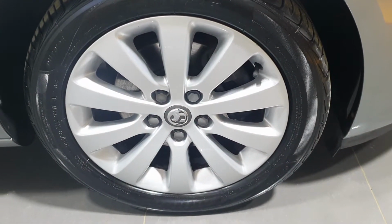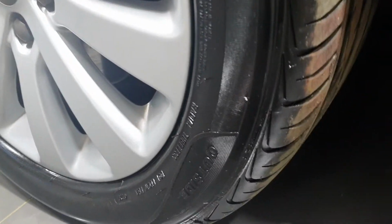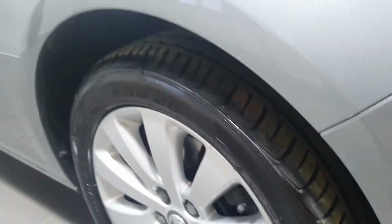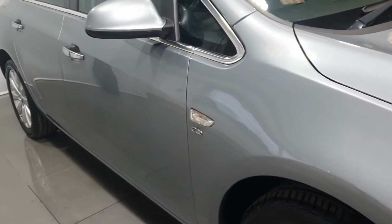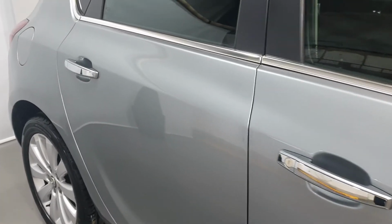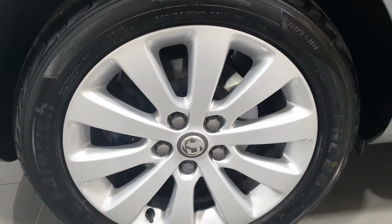Very nice alloy wheels, brand new tyres, brand new discs and pads to the front. It's got the chrome door handles, chrome window scrapers. Privacy glass to the rear.